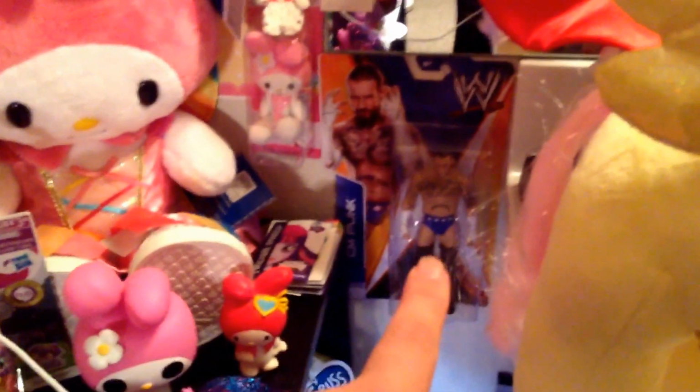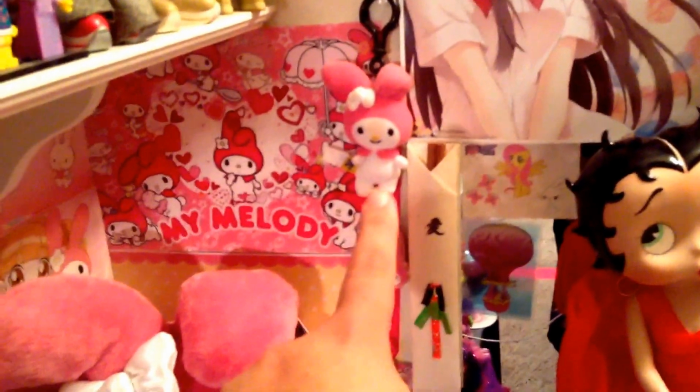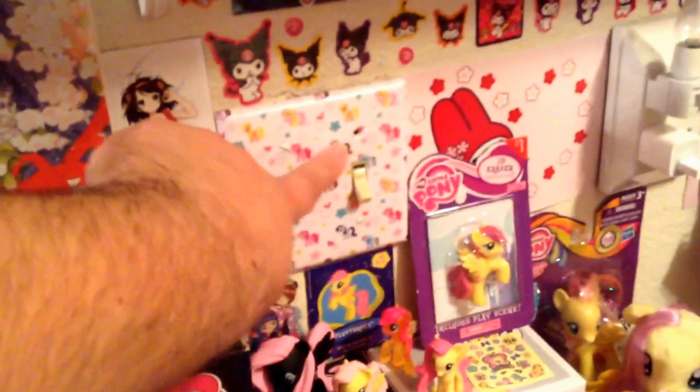Back there is CM Punk. He's just hanging out, squished back there. And then I have a watch. My mom made me a My Melody Rainbow Loom doll. And then up there is a keychain that I got. When I bought this My Melody, they gave me that little keychain backpack hooky thingy for free. And then I put these little posters up, little stickers of Kuromi, because I love her. She is adorable. And then here is my Little Pony light switch cover. And then down here is where I keep my Fluttershys, all sweet and cute, except for this big one.